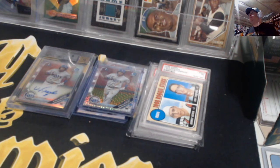The 71 Topps Pete Rose 8 from Levi. And so I bought great cards from him and got them at good deals, comparatively to what they're priced today. And, at the time, they may have been a little high, maybe 10, 15%, but they were good quality. And so I'll pay a little bit more for good quality.